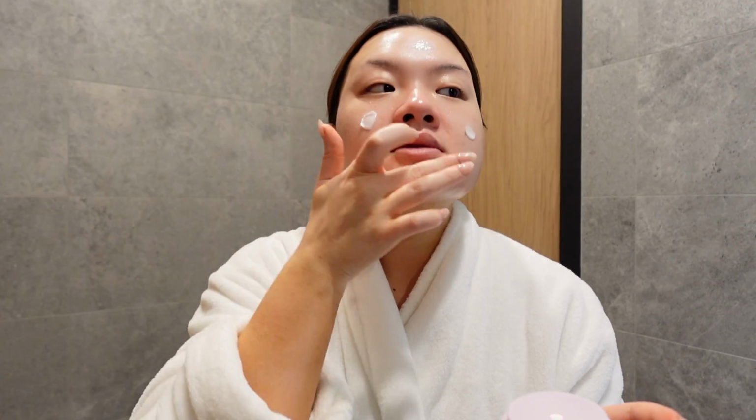Next, we're gonna go in with some moisturizer. It's winter at the moment, so my skin is so dry. Gotta make sure our skin is nice and plump. You can already see my skin is just looking so glowy. Makeup is gonna sit really good on this.